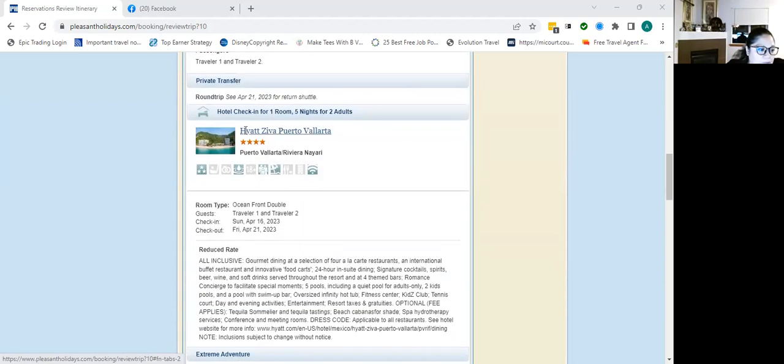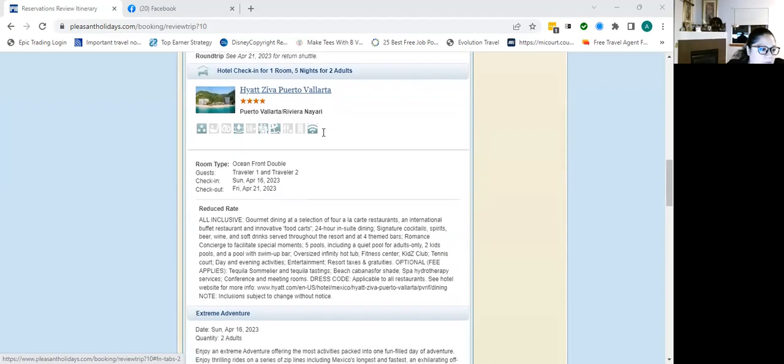So another thing in mock bookings is I wouldn't say Hyatt Ziva Puerto Vallarta. I would say a 4-star all-inclusive hotel in Puerto Vallarta for 5 nights, 2 adults. I would probably copy a couple of sentences out of here.